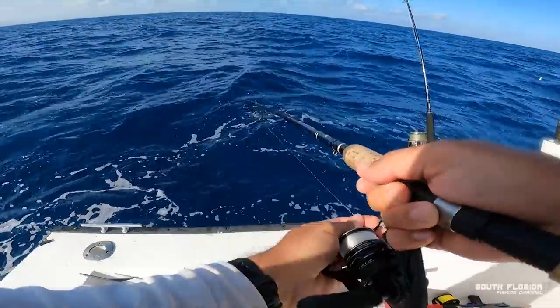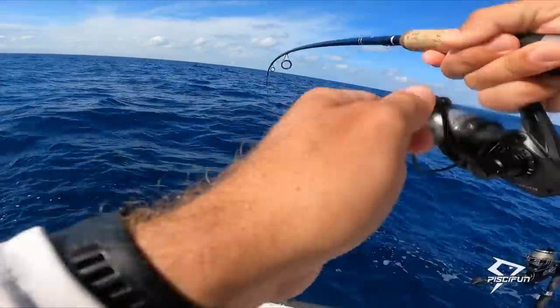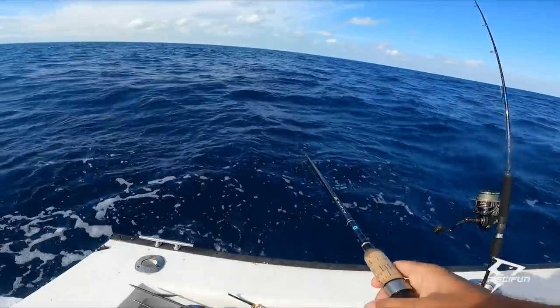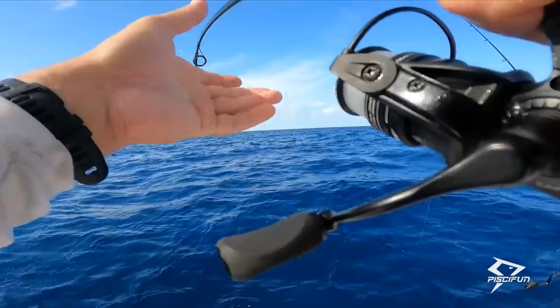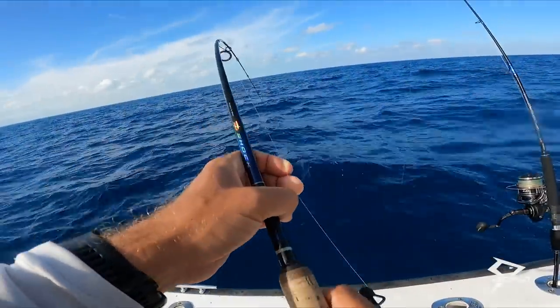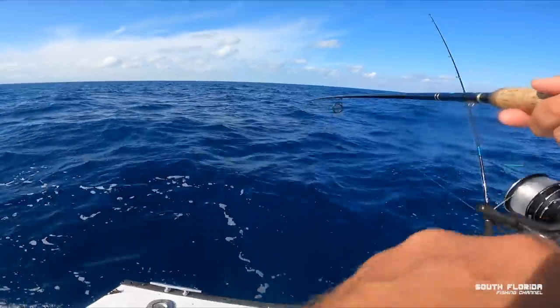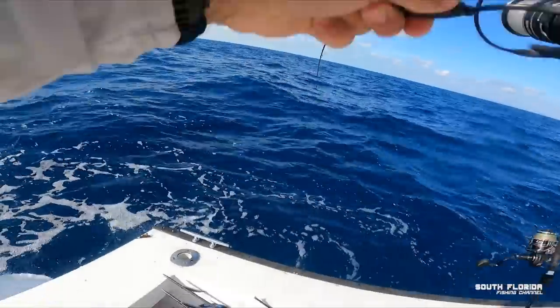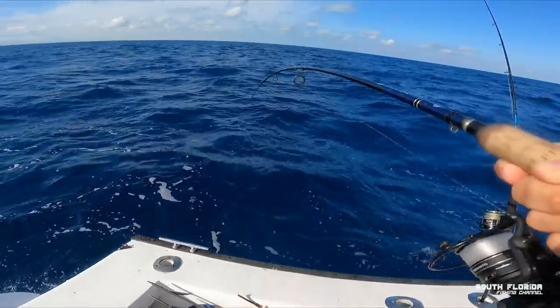Can we give him some slack again? Yeah, I could. Dang, he went right into that rock. I felt him go right into it. Holy smokes, those are big filefish. I feel him. Come on. Oh, here we go. Yeah. Coming? He's coming up.